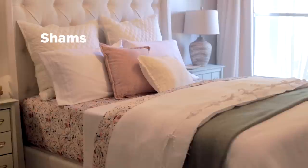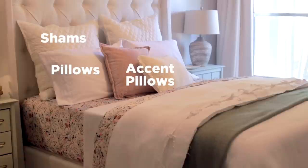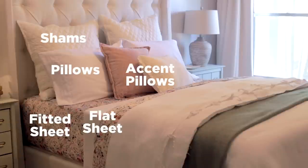Okay, now we're getting to the fun part, bedding. Here's a basic formula I like to stick to. First, you've got your pillow shams, then your regular pillows, and your accent pillows. On the mattress, you have your fitted sheet, your flat sheet, your duvet, and finally a quilt or blanket.